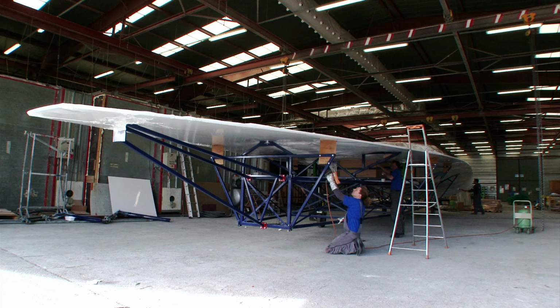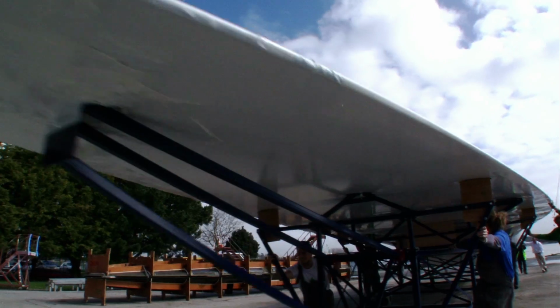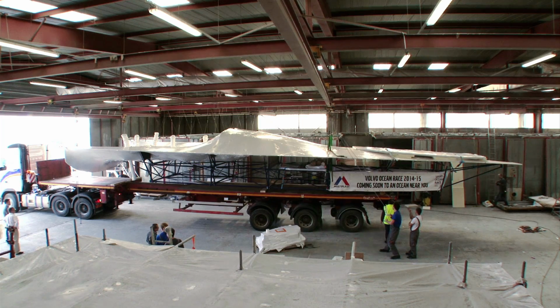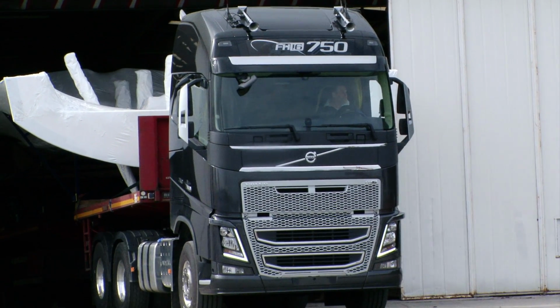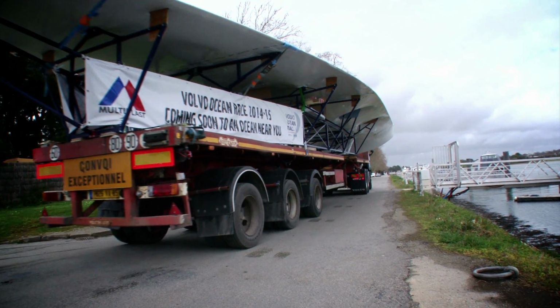Also heading to Green Marine is the 500 kilogram deck that's been built at Multiplast in France. We sent a team down there to check out the loading and departure. Wow, that's a brand new FH16, top of the range. Back at the hull, and I think I'm starting to get the hang of being an escort driver.